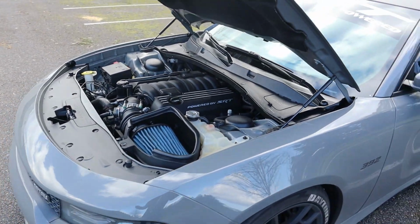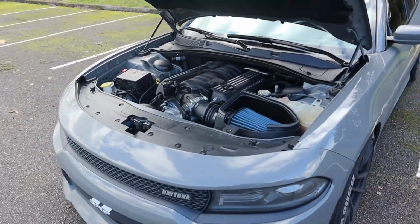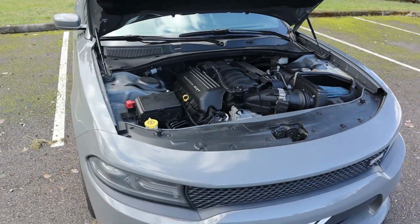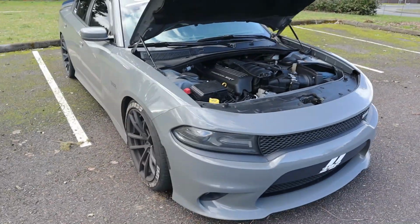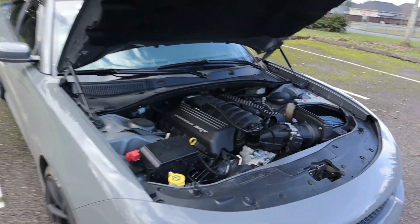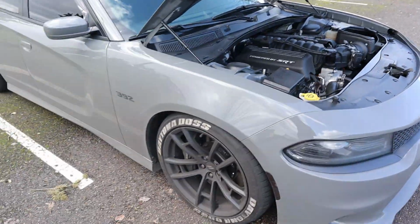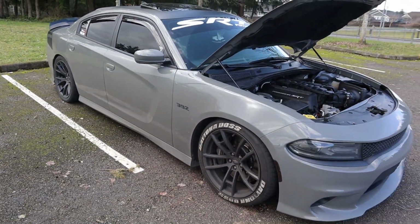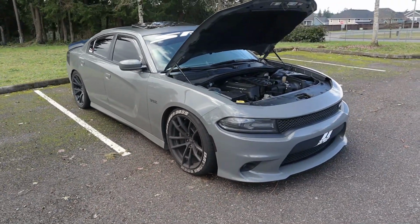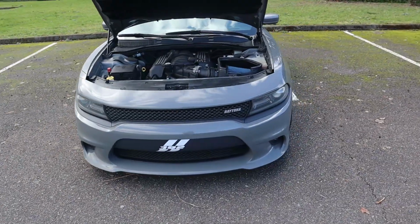But another reason why I wouldn't get a 392 is because of the insurance on these things, man. I know it's a sports car, but they are considered in the SRT package, the premium package. Like I said, they are powered by SRT. So the insurance on this is, for me, not crazy. 25, so it's not that crazy, but yeah, the insurance for these is kind of high.